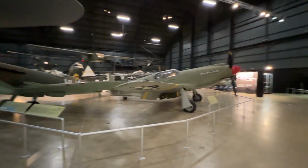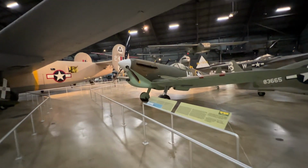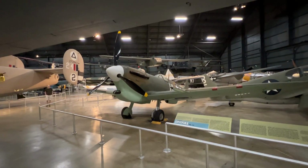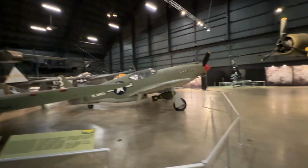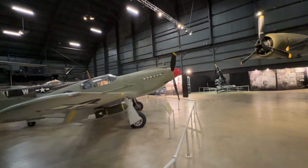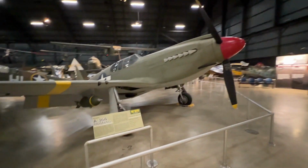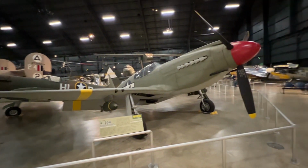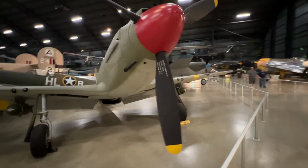All right, what do we got? P-51 Mustang. Another version here. What's this one? This is a Spitfire. This was Britain's top line interceptor. Pretty neat. P-51 used, this was A-36A Mustang. I think this was one of the very first prototype ones. I don't think this actually saw service.